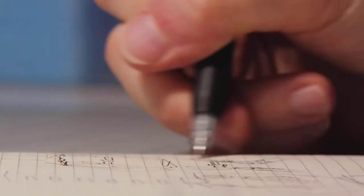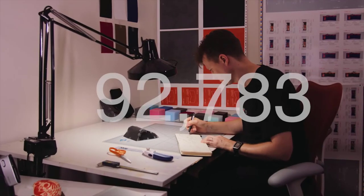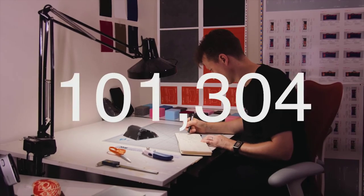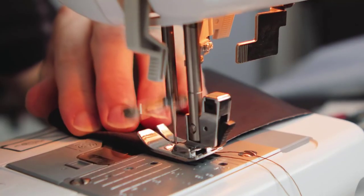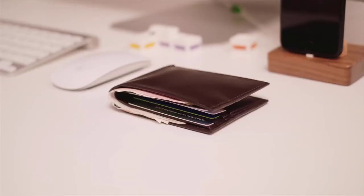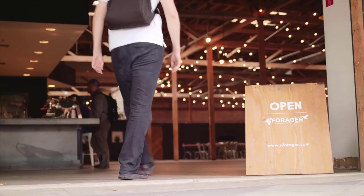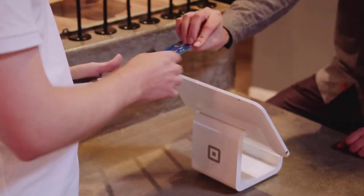Since 2009, SlimFold has led the minimalist wallet revolution. We've delivered over 100,000 wallets to customers in more than 70 countries. Our products are still made in USA, and we stand behind this wallet with an industry-leading 5-year warranty. The best way to find out if this is the perfect wallet for you is to experience it for yourself. We think you'll enjoy the functionality packed into this minimalist footprint.